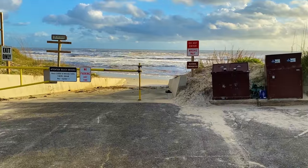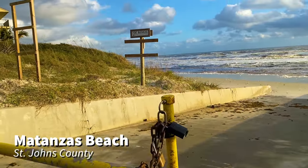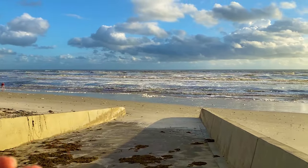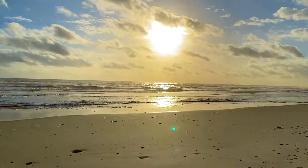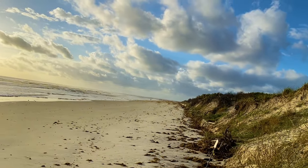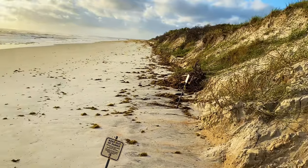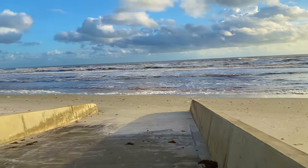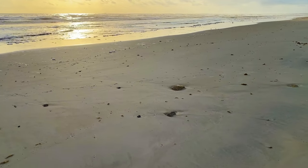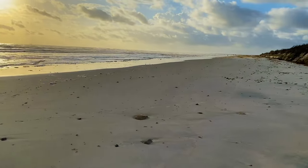Right, we're here at Matanzas Beach. Look at how far the seaweed came up here. Wow, 1 hour until low tide, so this is just gonna keep coming up higher today. You can see this came all the way up to the dunes. You can tell it came up here, almost washed this whole dune out. Wow. And there's some exposed rocks here. I've never seen rocks at this beach. I don't know if anybody else has ever noticed those before, but.